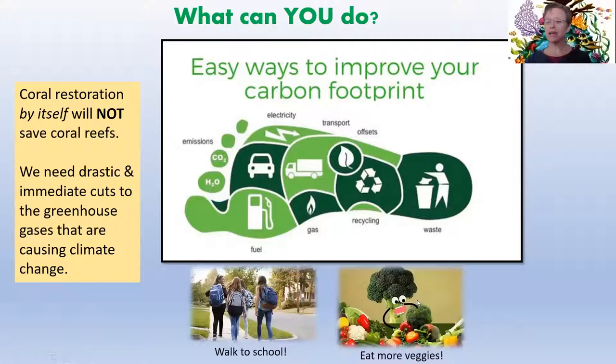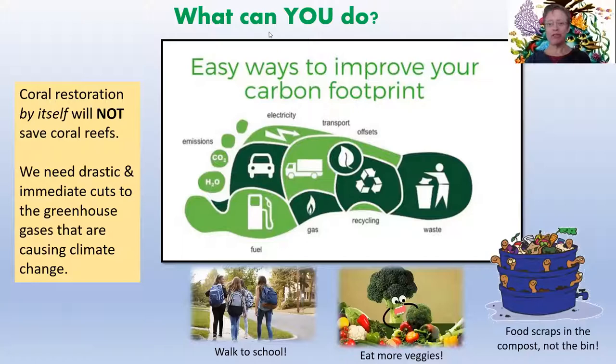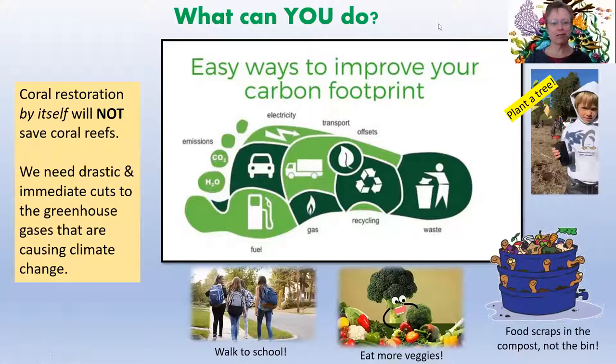Beef especially has a huge carbon footprint in terms of transporting it all around the world, feeding the cattle, the emissions from their farts, all kinds of things. And vegetables have a much lower carbon footprint, so you can add some more veggies. You can be careful with your food scraps. Actually, the methane that's produced by food that you throw in the bin creates huge amounts of heating. And another thing that's fun to do that anyone can do is plant a tree. So these are just examples of ways right now, no matter what anyone else is doing, you can make a difference to try and help save coral reefs.